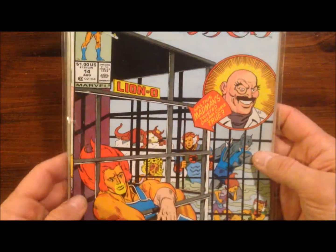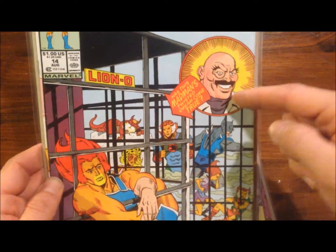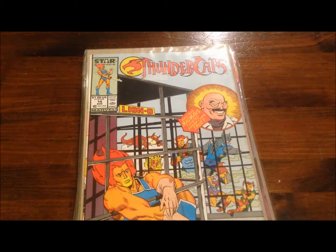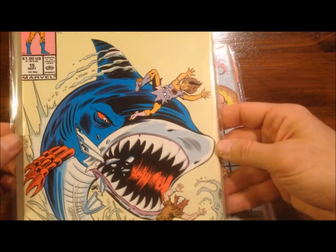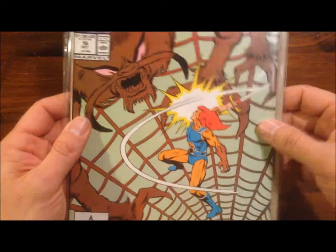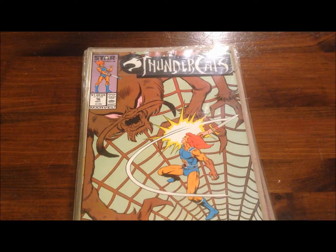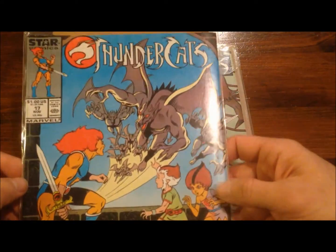Issue number 14, the Hunter, Lion-O, the big game hunter. For the life of me, Safari Joe, that was his name. I was going to say I couldn't remember his name, but Safari Joe hunting the Thundercats. Issue 15, Kitten Cat and a big robotic shark. Issue 16, Lion-O and a spider. She had a name. Can't remember. Issue 17, Lion-O fighting some gargoyles.